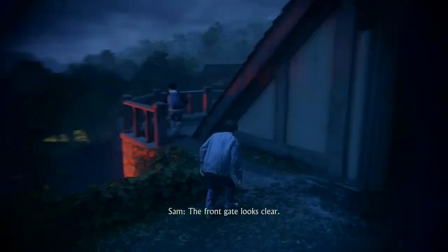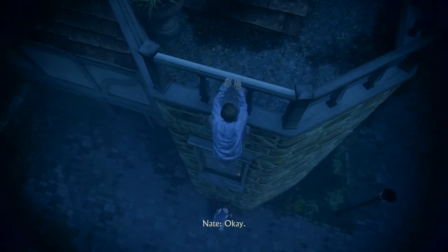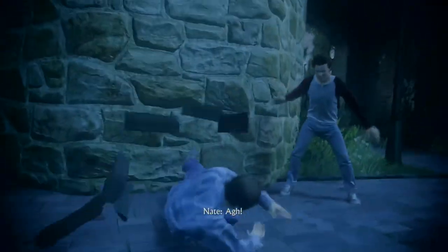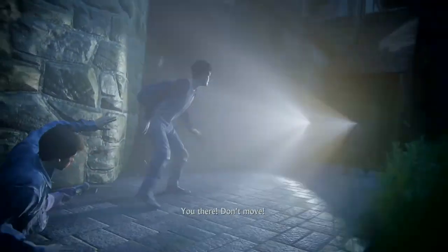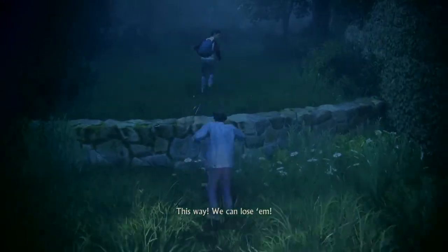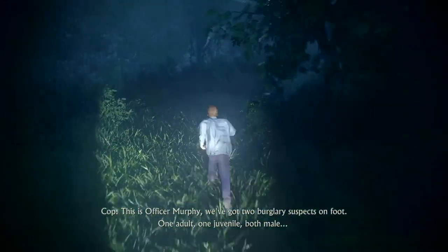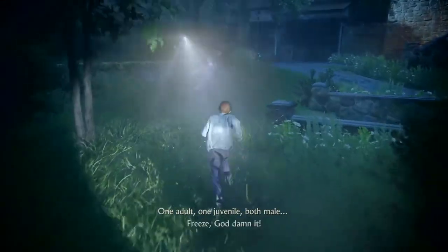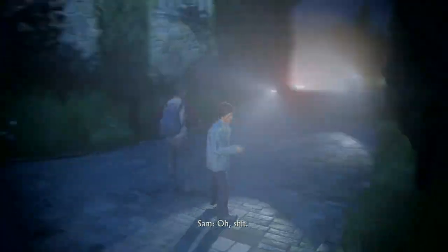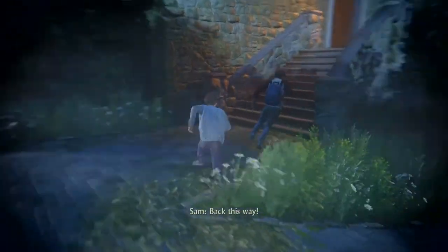The front gate looks clear. Front gate. Got it. Slow. Okay. Nathan! Is that all right? You there! Don't move! Run for it! This way! We can lose him! This is Officer Murphy. We've got two burglary suspects on foot. One of them will freeze, goddammit! Down on the ground! Hands on your head! God damn it! This way! Go, go, go!